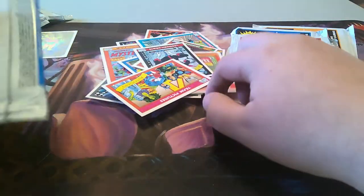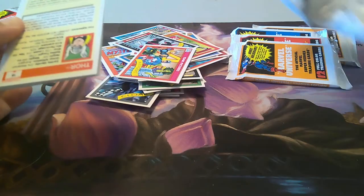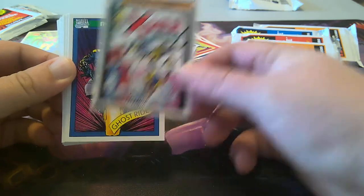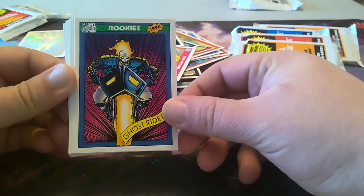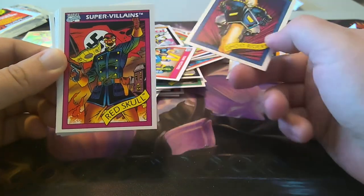Interesting. All right. So, well, we nailed a hologram card. That's pretty cool. Out of the first series. That was a little unexpected, I won't lie. Let's see what we got here. We got X-Men. X-Men Most Valuable Comic Insert. Oh, Rookie Ghost Rider, 1990. This is a valuable rookie.